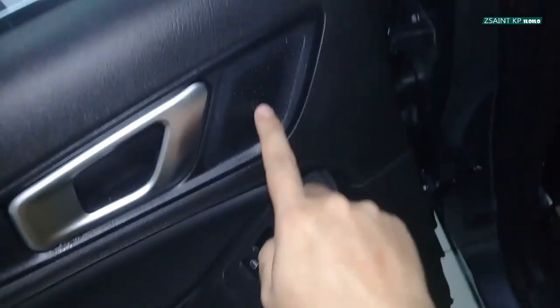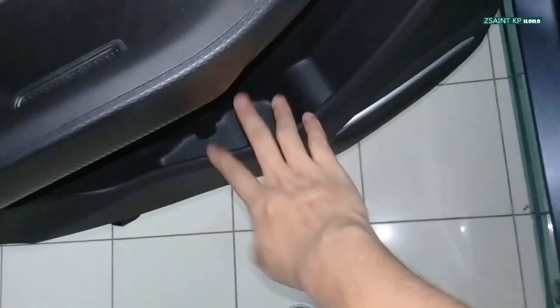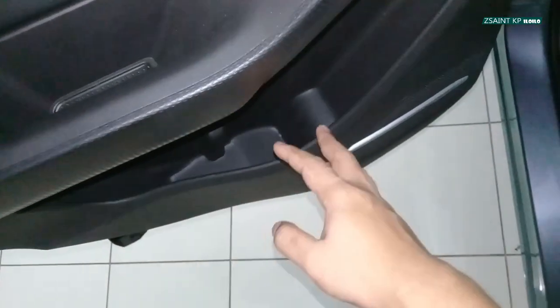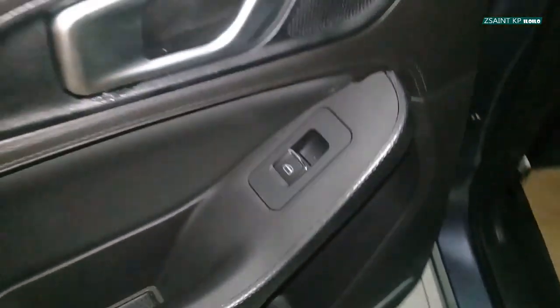Speaker right there and right up here. You can use this as your storage, or you can use it to store your bottles, not your cups, because otherwise it will go something wrong with it. But yeah, we do have wind control.